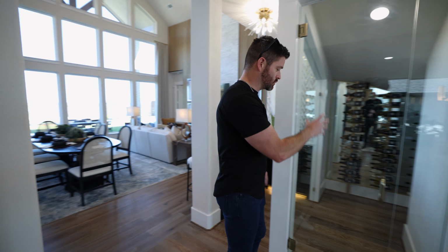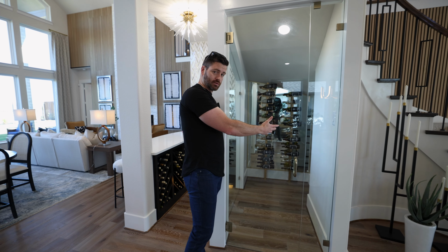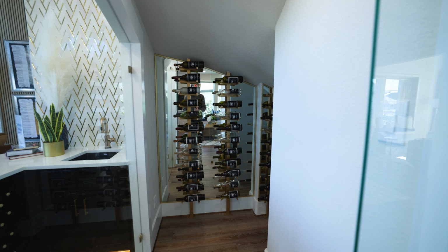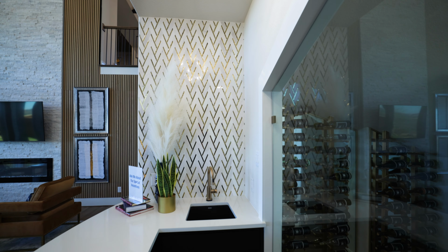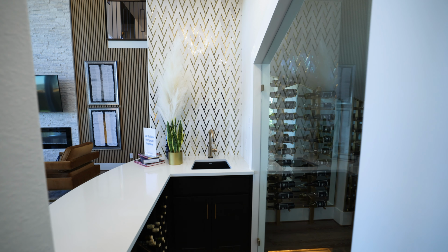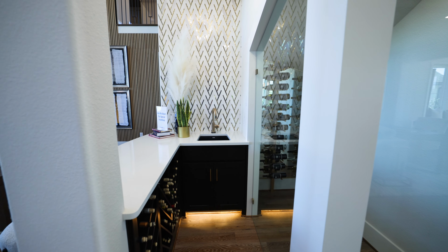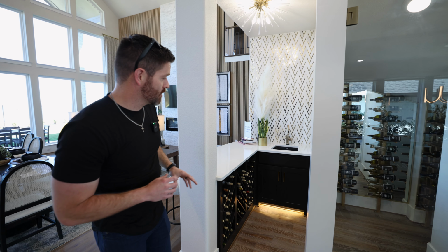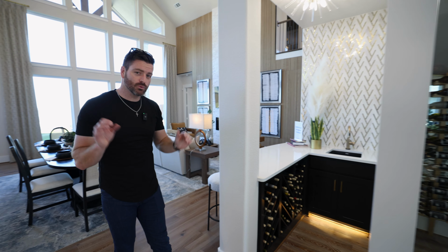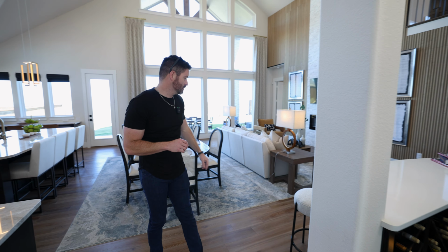Now, before we get into the main living space of the house, I want to show you this really cool wine cellar. They put this right under the staircase. So this is an option that you can choose. They've got this frameless glass, which is really cool. And then your bar space, wet bar right here. You've got a sink. You've got the bougie tile right there. Like I said, you're going to be able to choose all kinds of options. It's absolutely crazy. If this is a little too wild for you, we can tame that down a bit, close it in a little bit more.